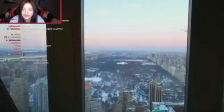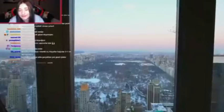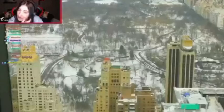Views, which is amazing. Let's get a close up. What I like about this view is that we're high enough to clear all the buildings around us, but yet close enough to see the cars or even people walking at the Central Park. It snowed a few days ago.